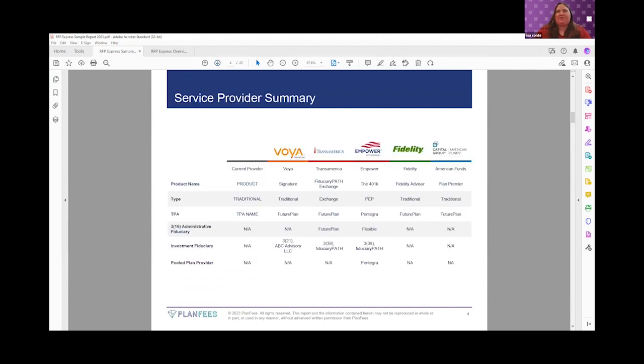And then we launch into the service provider summary. So this page here, you'll have your current plan information included if that was your selection, as well as any of the bidding providers that you selected to include. You'll have the product name that they're using, what type of setup is it? So is it just a traditional plan, or is it any of those exchange or PEP solutions? If there's a TPA name, the TPA's names would be listed here, as well as if there's any additional fiduciaries on the plan. So for some of these products, you may have a PEP, you may have an investment fiduciary, you may have a 316 provider. So those details are able to be listed and displayed here for those scenarios that it applies to.